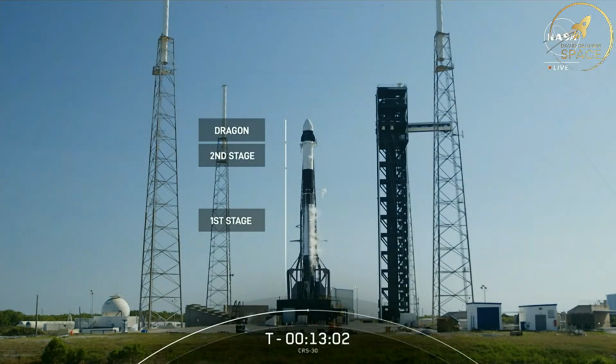First will be the boost back burn, where 3 of the M1D engines on the first stage will reignite to help flip that stage around to head back to the launch site. The second burn is the entry burn, where the same 3 engines will again reignite to help slow Falcon 9 down as it prepares to re-enter the Earth's atmosphere. Finally, the landing burn, where the center engine of the Falcon 9 will slow down the rocket enough to perform a precision landing back down at landing zone 1.